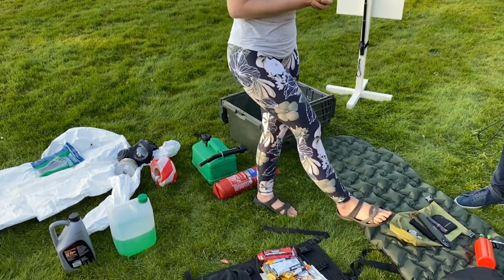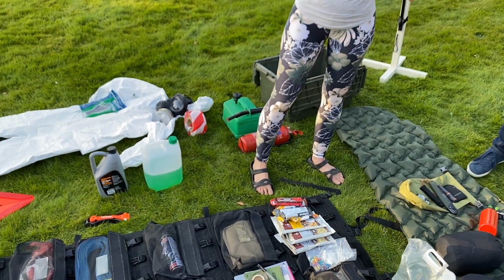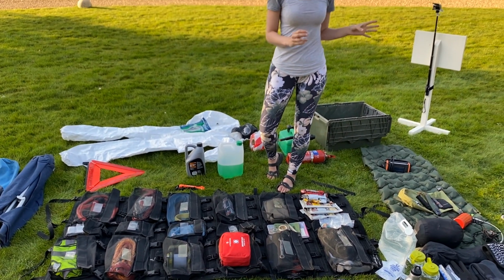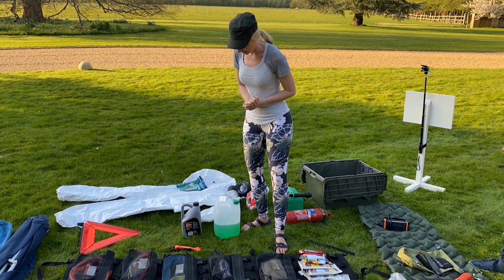I have a dry bag here because it's really important. We talked about dry bags, putting key items in there to keep everything dry, and there's nothing worse than being in a situation where you're cold or you need specific items and they're completely drenched. So I'm a big advocate for dry bags.